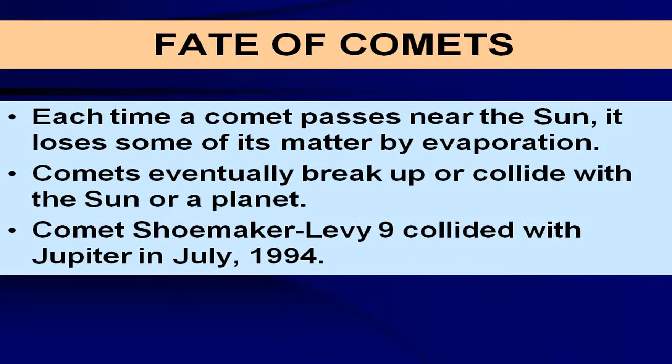Shoemaker and Levy were astronomers who had seen this comet pass close to Jupiter, and they made calculations on its orbit, and they realized that the next time it came by, which I think was like 6 months later, it was indeed going to collide with the planet. So they knew that it was going to collide, and they were looking for it when it finally did collide with Jupiter in 1994.